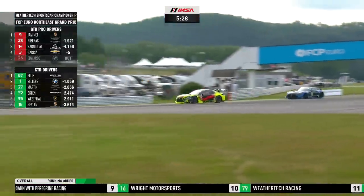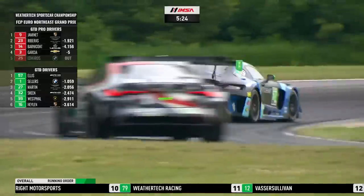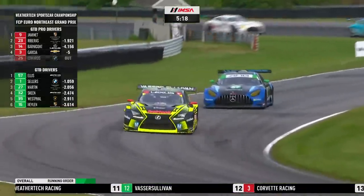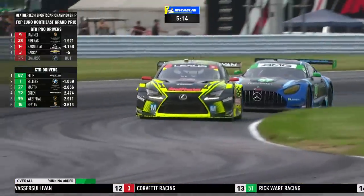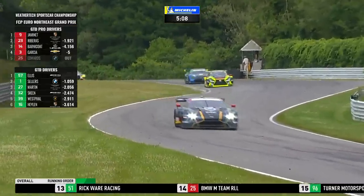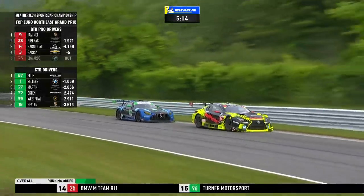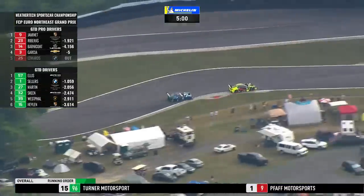Now, the other Vasser Sullivan Lexus is under pressure from the same man, Philip Ellis, who leads GT Daytona, but might not be happy with that. It's all about the gap that he can build, I suppose, on Brian Sellers at the head of the class, but he'll be looking for a way by, if at all possible, on Ben Barnicoat as well. Hopefully it's a cleaner manoeuvre than Ellis was able to do on the exit of Big Bend last time around. But Ellis is not messing about here. Lights flashing in the braking area for the chicane at turn five.